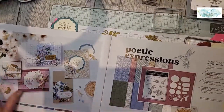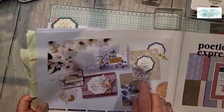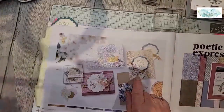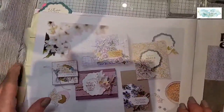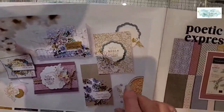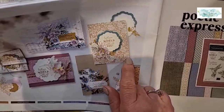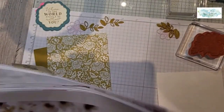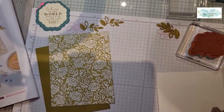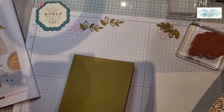Okay. All right, let's get started. So the card I'm going to be replicating tonight is this one right here. Let me pull my camera down so you can see it closer. It's this one right here. And so the designer series paper covers the full front of the card, which would be 4 1/4 by 5 1/2. So I've done the stamping and I've done the die cuts just so I don't take up too much time off camera.